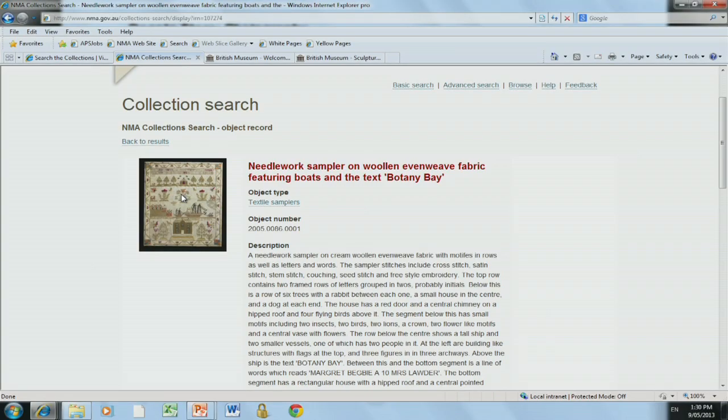It is, according to its title, a needlework sampler on wool and evenweave fabric featuring boats and the text Botany Bay. It was made by Margaret Begbie, a 10-year-old girl from Scotland, and it has been dated to between 1790 and 1840. It depicts an image of Botany Bay, New South Wales, in the early years of settlement. The words Botany Bay appear above 2 sailing ships flying the English naval flag alongside 2 men in a rowboat, and on the wharf 3 figures are standing in archways.